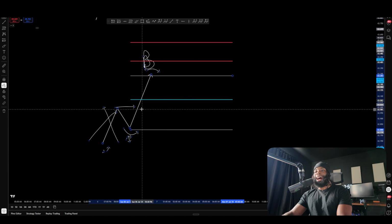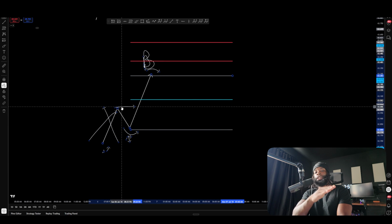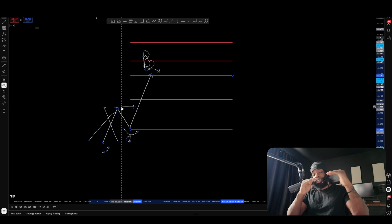Now, within that, I like to look for wicks. Like I said earlier, once I see a wick and I see a displacement after the wick, that confirms that market is going to come back potentially to this level because it just left a lot of orders there. And that is my entry. I don't sell it to there. I'll wait for it to get there first. Then I look for price action volume, and then I take the buy.